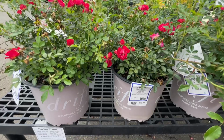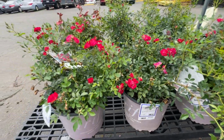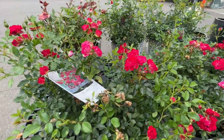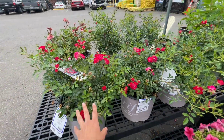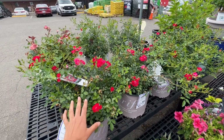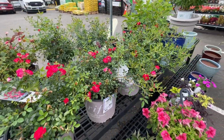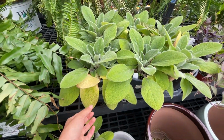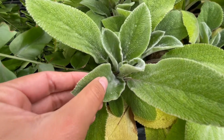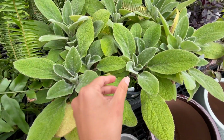We have some Drift roses. This is a 3-gallon container for $33.99. I saw these. My neighbor had some all with like a black mailbox, and it was surrounded by these, and it was beautiful, beautiful. We have some lamb's ear for $12.99. Oh, look at this. These are such a cool texture.